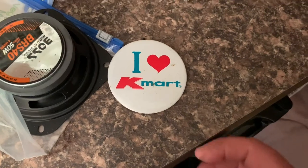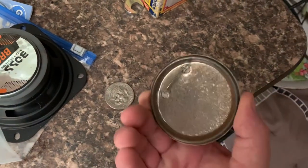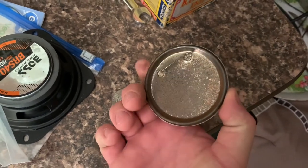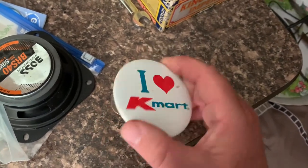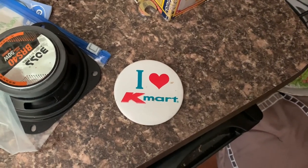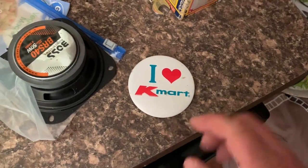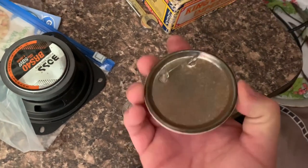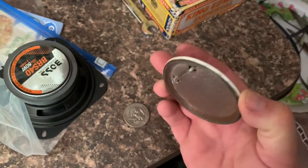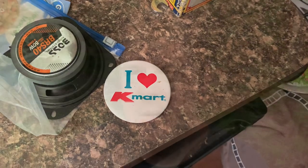Check out this I Love Kmart button that I found last trip that I was on. I was out selling antiques, and this was at a booth that was nearby. So I wore that for a couple of days while I was selling. People really commented on it. They liked that. So anyway, I thought I'd share that with you. Pretty cool little piece. I also had one with Aunt Jemima on there, and it said, "Eat a better breakfast."